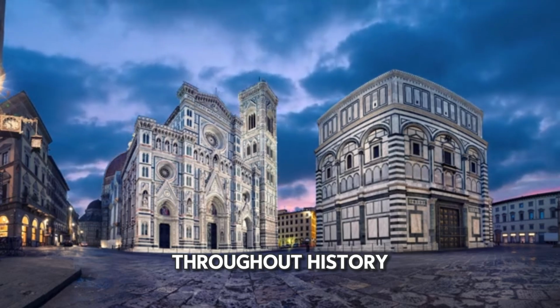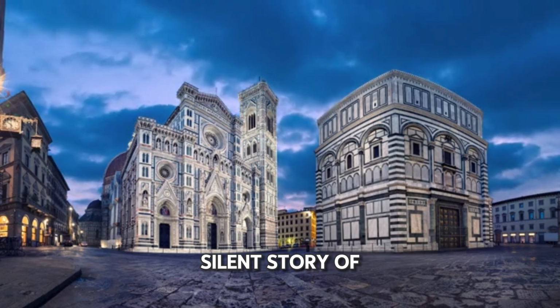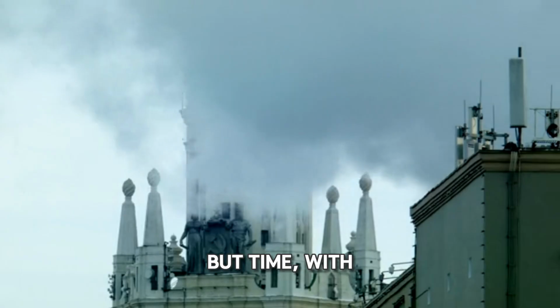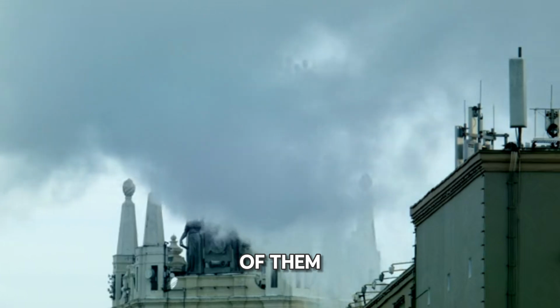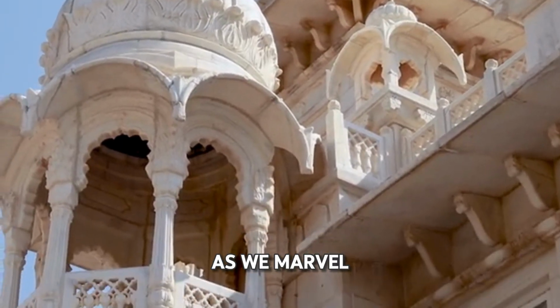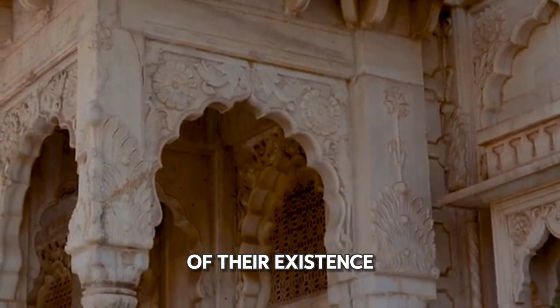Throughout history, countless magnificent structures have graced our cities, each telling a silent story of bygone eras. But time, with its relentless march, has not been kind to all of them. Can you guess why? As we marvel at these architectural wonders, it's crucial to consider the fragility of their existence.